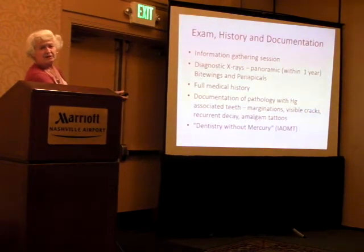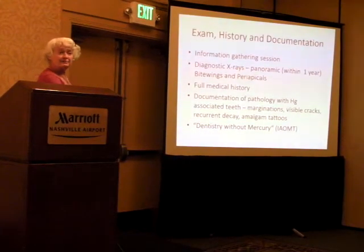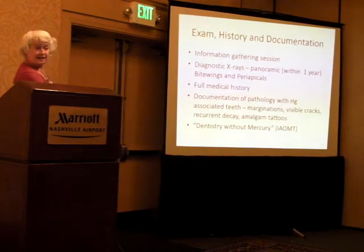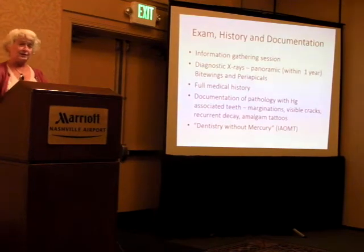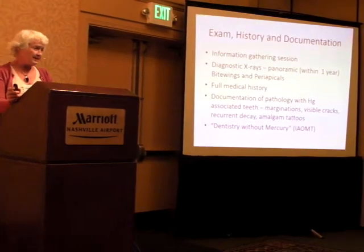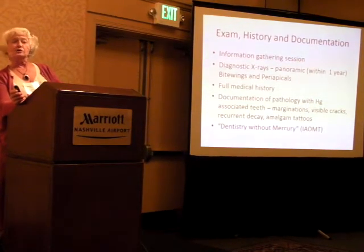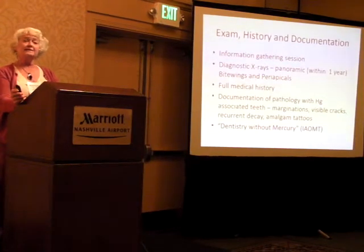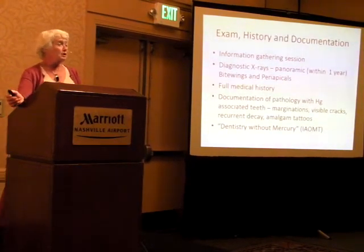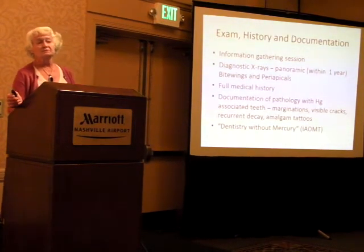So the exam, history, and documentation is basically done by my support staff. We have the initial information gathering session. We have diagnostic x-rays within a year, and that includes the panoramic, bite wings, periapicals if necessary. We try to get a full medical history and supporting documentation prior to the patient's arrival. We document everything that we find, all the pathology associated with the teeth, whether there are cracks associated with the mercury fillings, marginations, recurrent decay, amalgam tattoos adjacent or remote from the actual fillings.